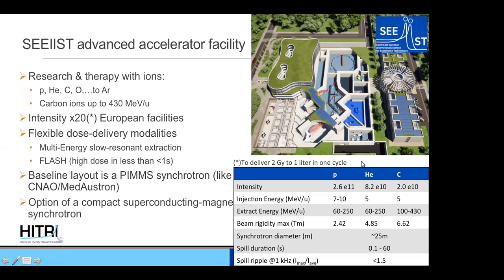As you see from this table, these are the parameters. Energy for carbon ions is up to 430 MeV per nucleon. For protons, 250 for treatment, but of course higher energy will also be available for radiography with protons, for example. And these are the specifications of the PIMS design. You see an intensity which is a factor 10, 20 higher than what is done today in European facilities. In particular for carbon ions, we aim at 2×10^10 ions. This is what is required to deliver the full 2 gray dose to a 1 liter tumor within 1 synchrotron cycle.